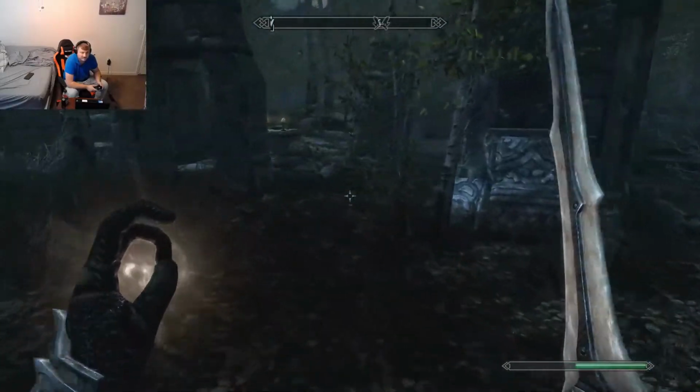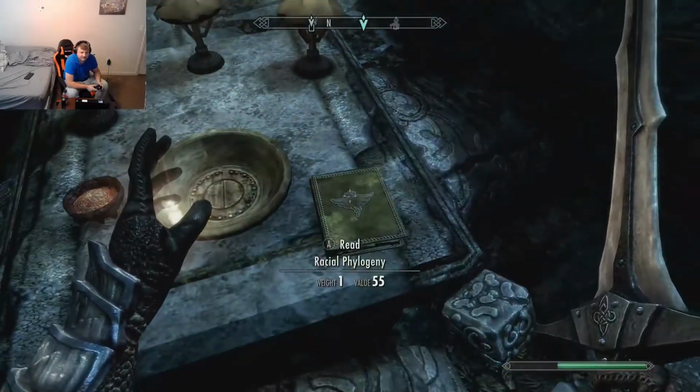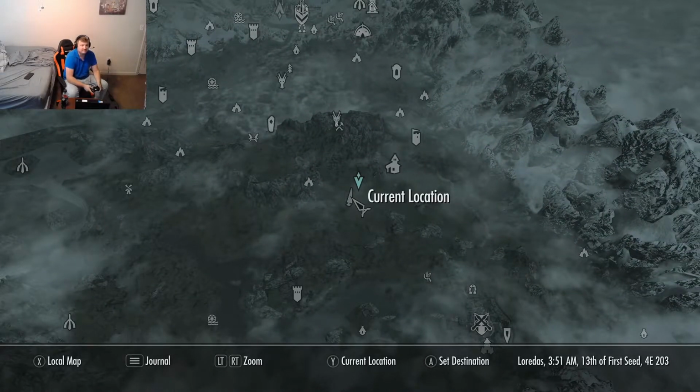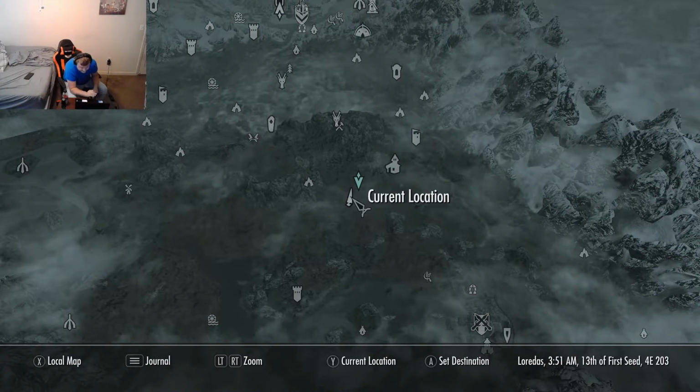Thank you, Lydia. So here's a guaranteed location. Found right here. Let me go ahead and show you where it is on the map. Right where my marker is. Hope it helps. Next book we'll be going after is the Exodus.